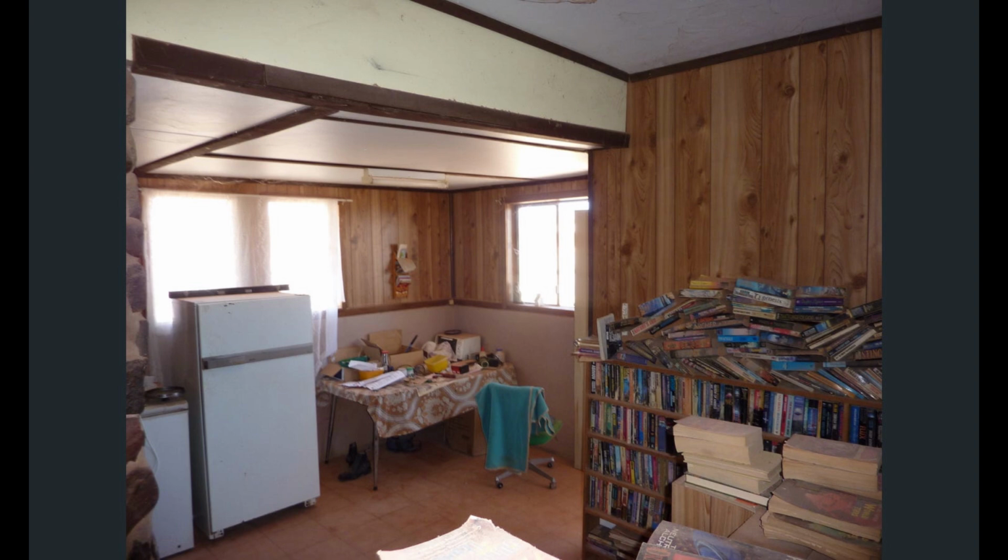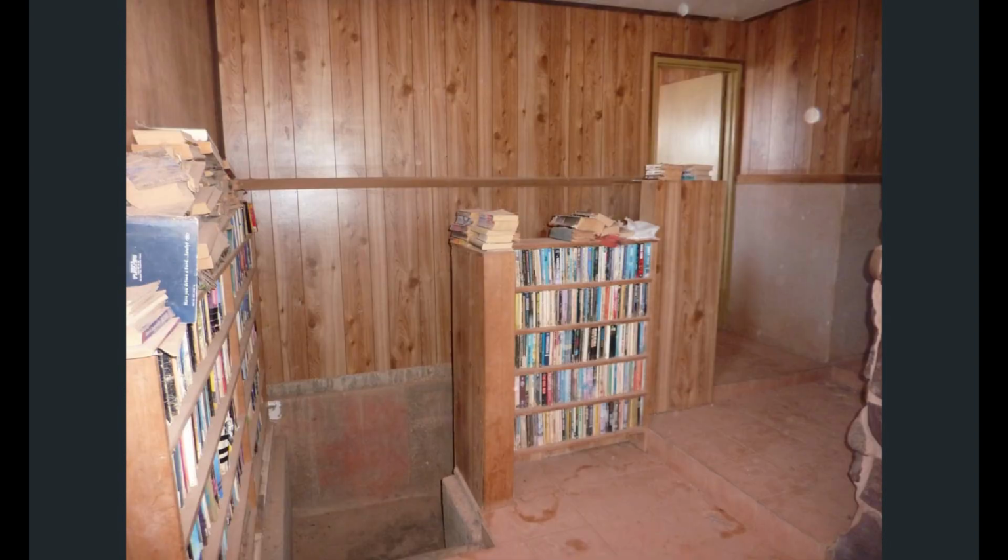But yeah, no, that's so many books. I can't read what they all are. But yeah, wow. Let's go to the next image then. There are more books on another shelf. And I believe we're heading to the basement. I think this leads down to the basement.